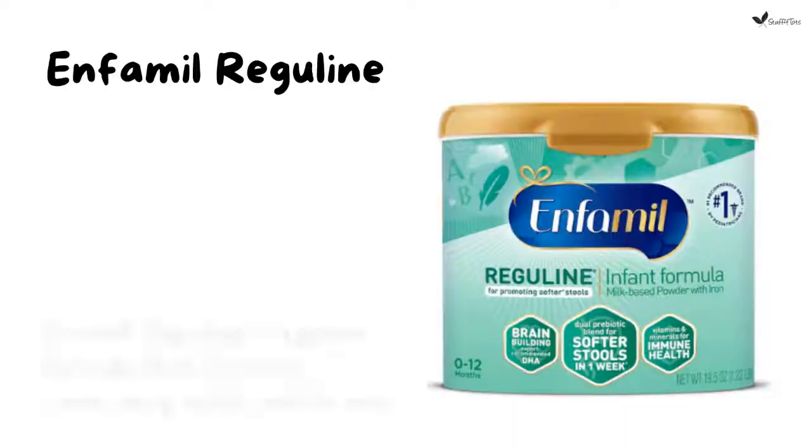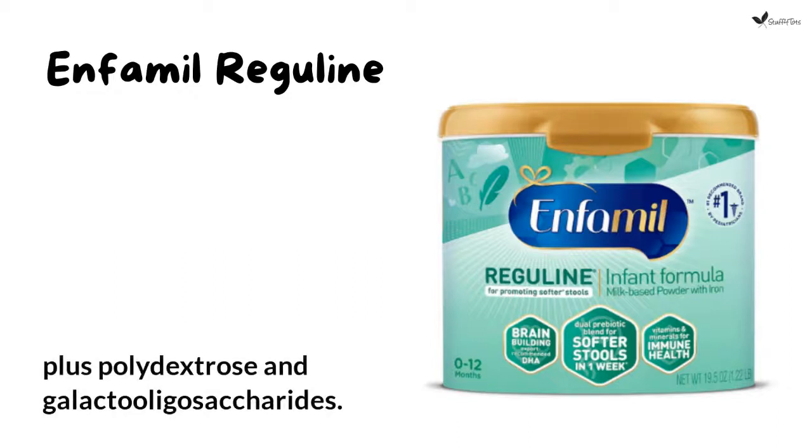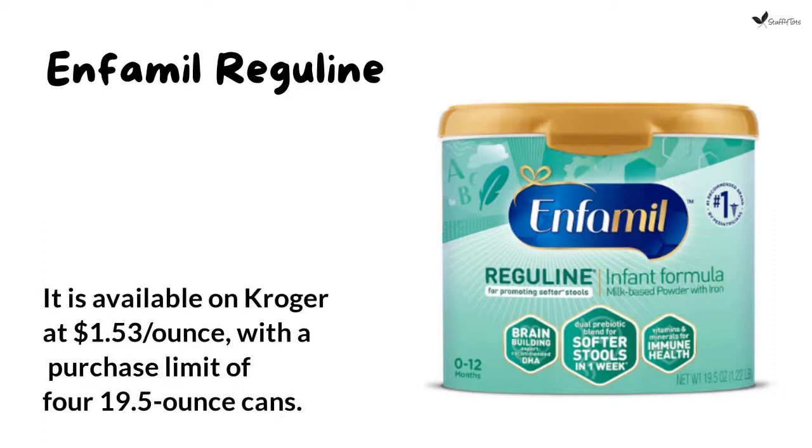Enfamil Reguline is a gentle formula that contains corn syrup solids and lactose, plus polydextrose and galacto-oligosaccharides. Its protein content is at 60% whey and 40% casein before hydrolysis. It is available on Kroger at $1.53 per ounce, with a purchase limit of 4 19.5-ounce cans.